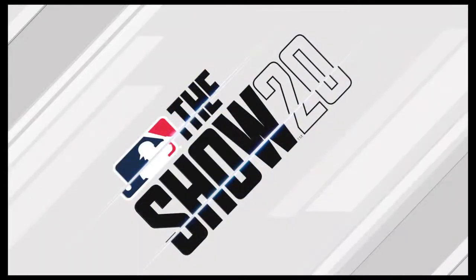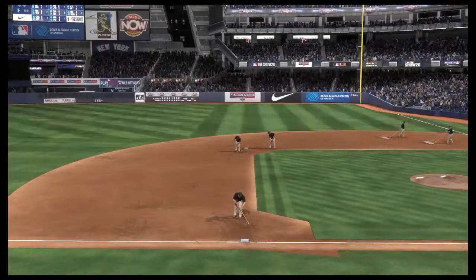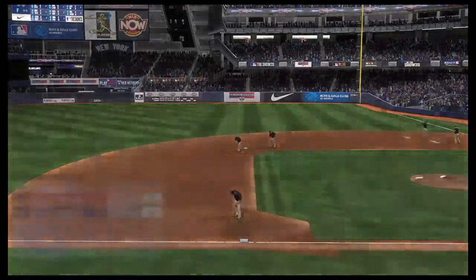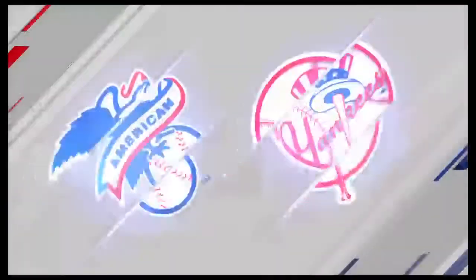And the Yankees were given a big boost tonight by the performance of this man, Giancarlo Stanton. What a performance he turned in. He's our tops player of the game. You could probably make an argument for a couple of other guys, too.